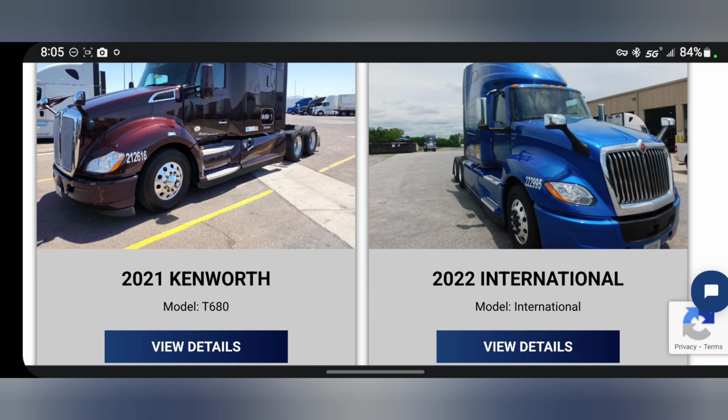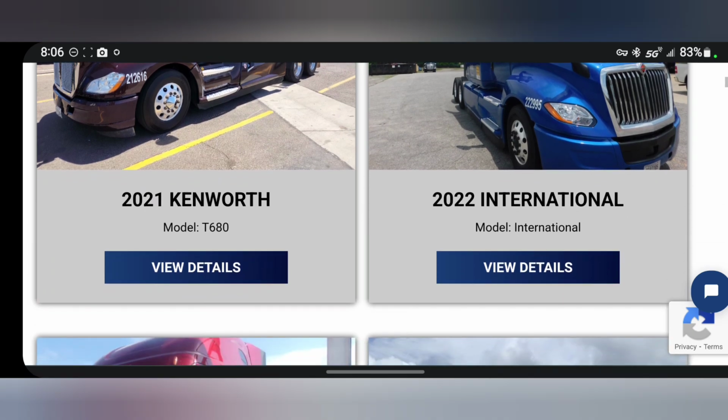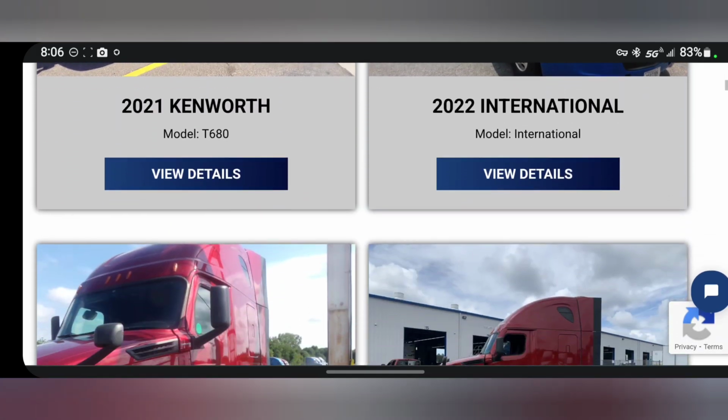Also, this blue International on the right. I know a lot of you guys are down on International. I've had really great success with Internationals in the past, especially the new ones, the LTs. These I believe have the Cummins motor, which is a great motor, but I also had one with another company that had the A26 motor, which is also a really good motor. I would stay away from the old ProMaxes, or iForce, I think is what it was called. Anyway, the older Internationals with the International engine, I would avoid that, but I wouldn't be afraid of that 2022 at all.